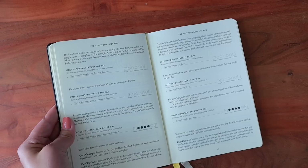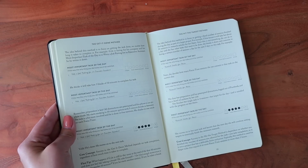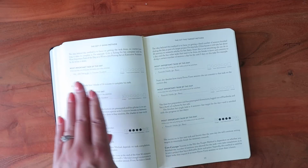So the core concept of the get it done method depends on task completion regardless of how much time it takes to complete. The flow tip is what happens if he's still in the zone at the end of the first 30 minutes and does not feel like taking a break. He asks himself, do I feel enough momentum to continue for another 30 minutes? If yes, he starts another session. If no, he takes a break.